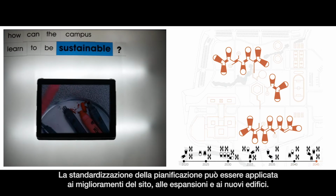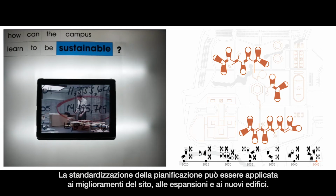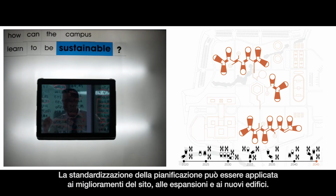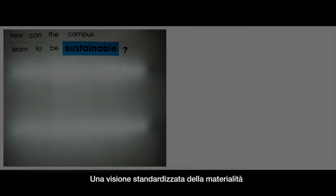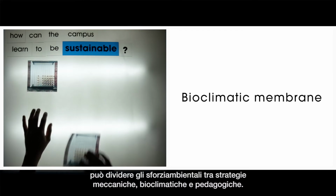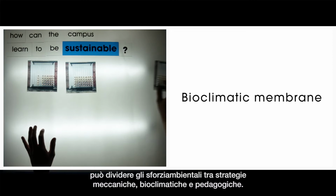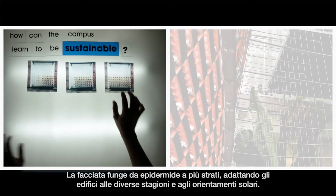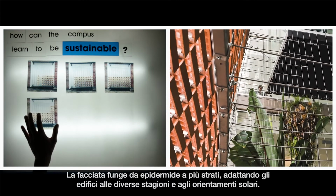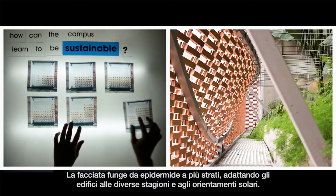The standardization in the master plan applies to on-site improvements, expansions, and new buildings. A standardized view of materiality can divide environmental efforts between mechanical, bioclimatic, and pedagogical strategies. The facade acts as a multi-layered epidermis, adapting the buildings to different seasons and solar orientations.